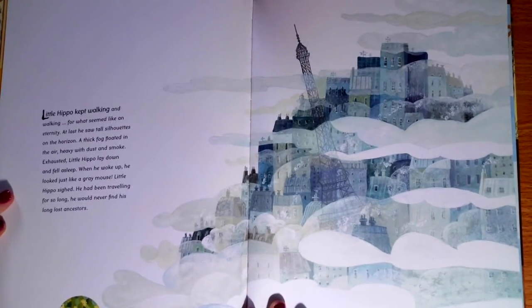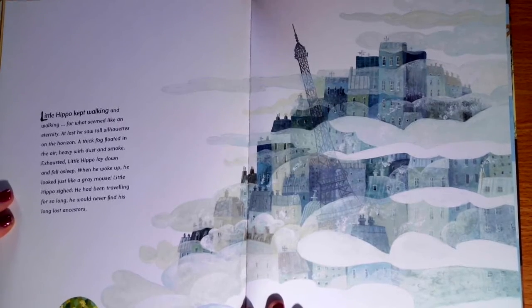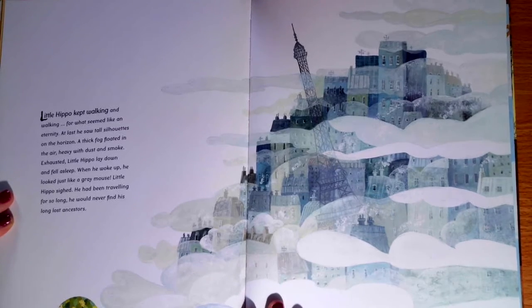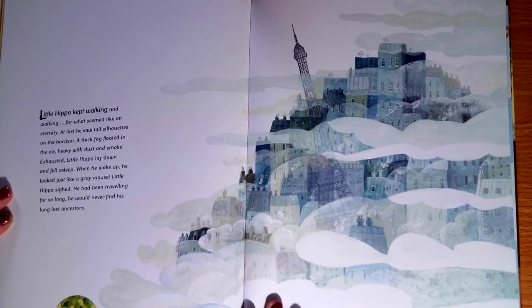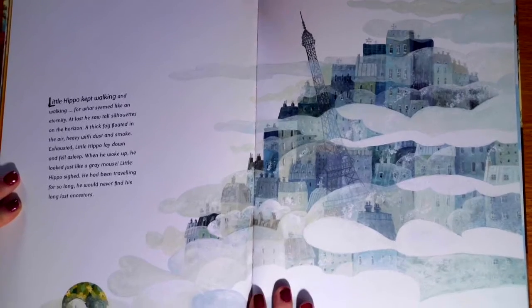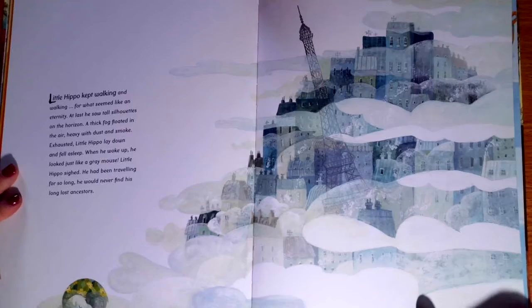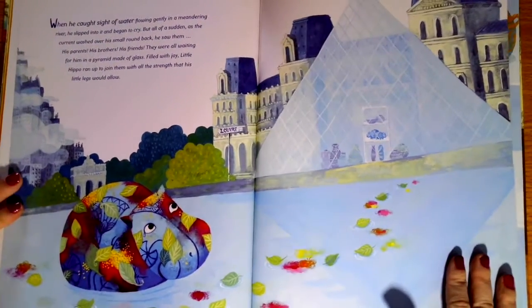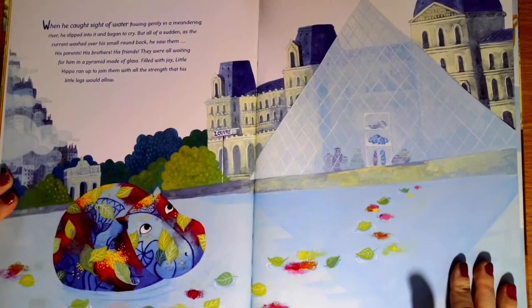Little Hippo kept walking and walking for what seemed like an eternity. At last he saw tall silhouettes on the horizon. A thick fog floated in the air, heavy with dust and smoke. Exhausted, Little Hippo lay down and fell asleep. When he woke up, he looked just like a gray mouse. Little Hippo sighed. He had been traveling for so long, he would never find his long-lost ancestors. When he caught sight of water flowing gently in a meandering river, he slipped into it and began to cry.